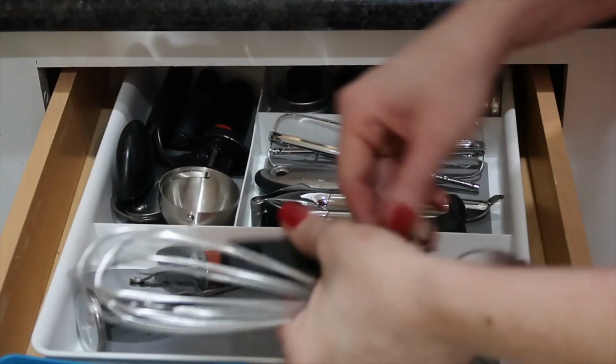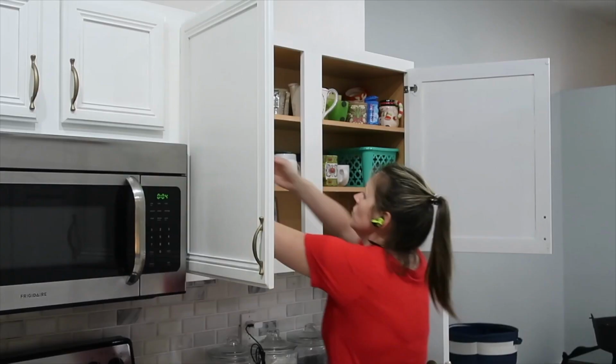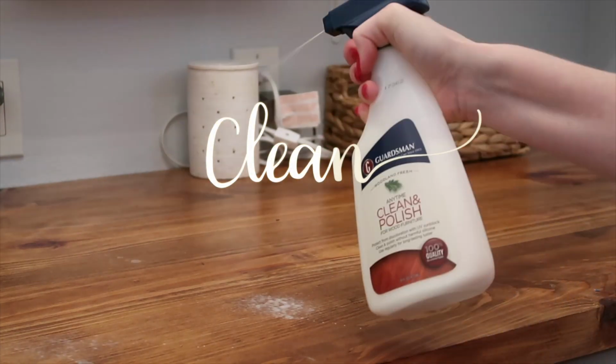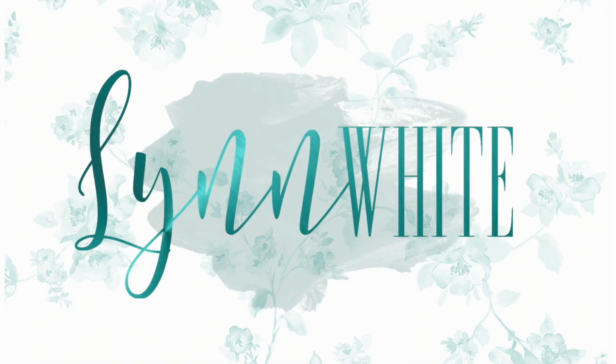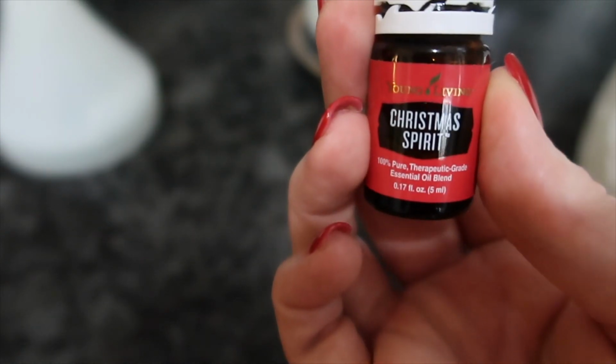Today we are going to be doing a declutter, organize, and clean with me. This will be the winter version, how to prepare your house for the holidays, decluttering and getting the mess out so we don't continue to go into the new year with stuff we don't need.